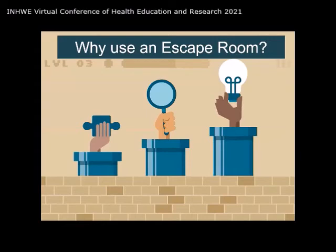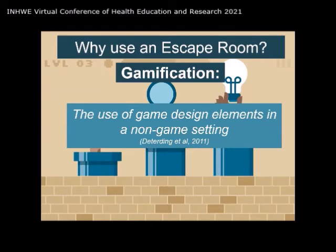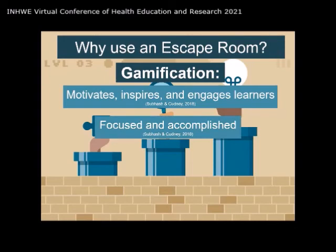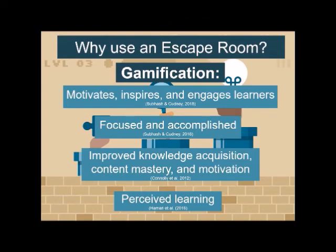Well, we've seen a growth from the use of personal computers and the vast use of the internet, and this has paved the way for diversifying and incorporating games into education, particularly outside of a primary education setting. And this is known as gamification, which is often defined as the use of game design elements in a non-game setting. And looking at the literature, we can see benefits such as motivating, inspiring, and engaging learners. Learners feel focused and accomplished after the learning event. It's been seen to improve knowledge acquisition, content mastery, and motivation. And importantly for our new teaching staff, it increases perceived learning compared with control groups. And this is important in helping build confidence in our staff so they feel happy using the equipment and take the focus away from that, so that they can focus on the simulation that they're involved with.